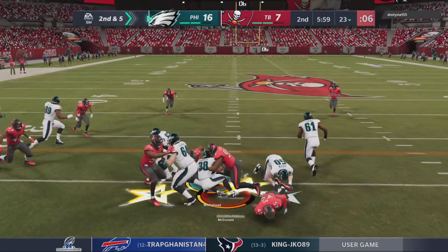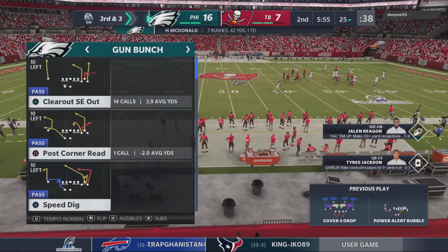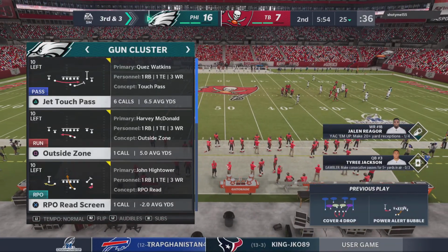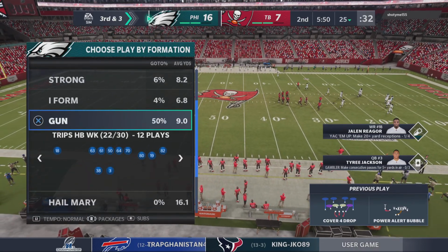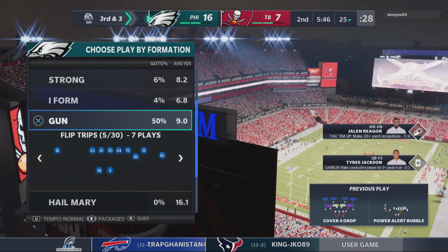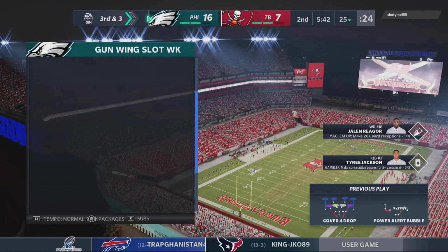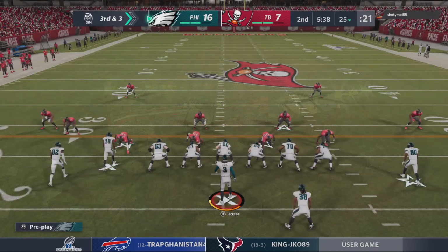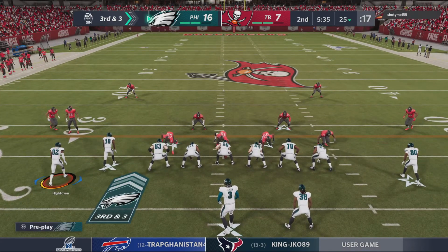From the shotgun now, here's an inside give. It'll be a pickup of a couple, and it leaves them with a 3rd and 3. Now, that's a mountain of a man that just made that stop, isn't it? But he's more than that. This guy's nimble and quick. More than a space eater, he just made a great play there. And the Bucs with an extra defender in the secondary now on 3rd down.